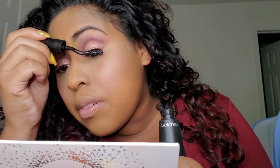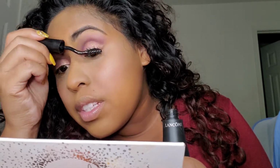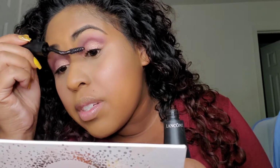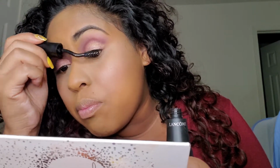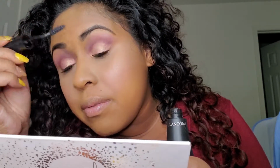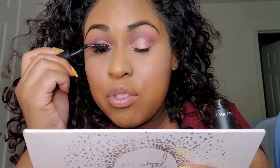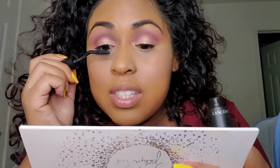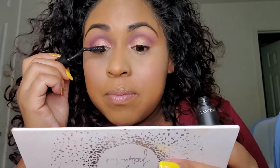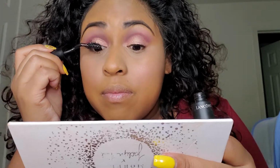I still sometimes want to apply falsies, but I'm just not a falsies kind of girl, which is probably weird since I love makeup. I just don't like using false lashes. And I've tried. I just think it's weird. They're not for me. It's okay. I have enough lashes for people to tell I have lashes, see?